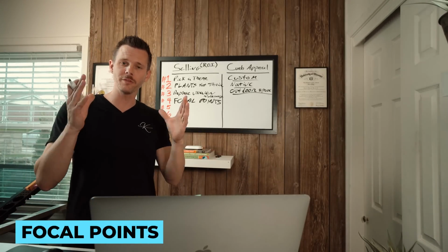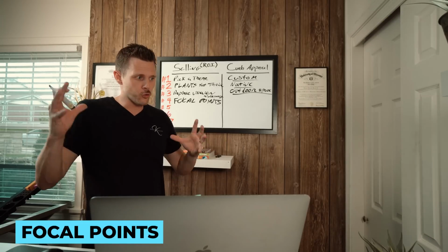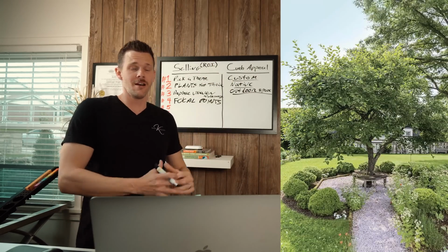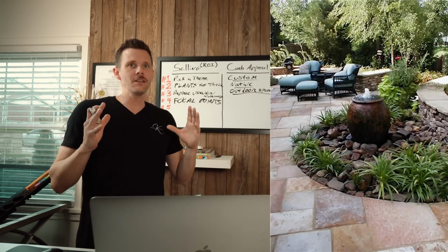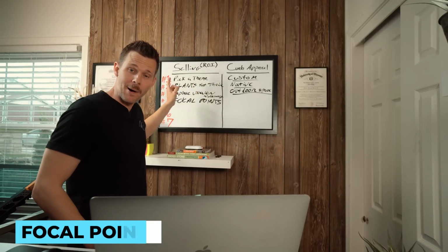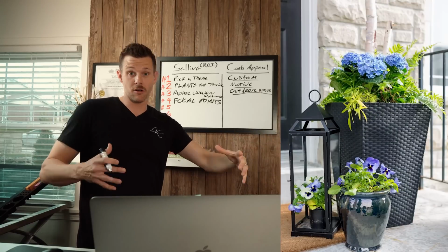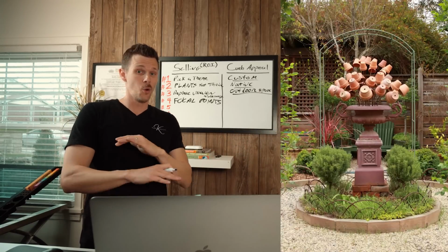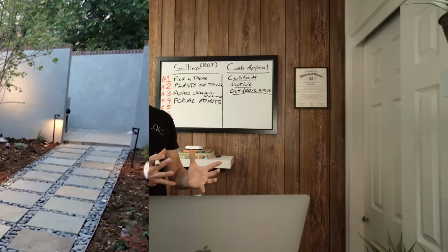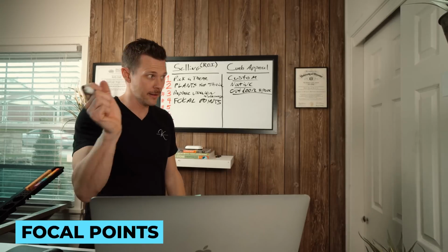Focal points. I always talk about focal points. I love focal points. What these are is a statement piece. So if you are looking to draw someone's attention to something, a cool pot, a beautiful tree, a nice water feature, anything that makes something pop is a focal point. If you are a buyer, you don't have to get crazy with this. I think a couple planters out on, say, a front porch or on a patio, one and done, or a new tree that has a light on it, something that makes it look clean and well kept and beautiful, obviously could be a focal point.